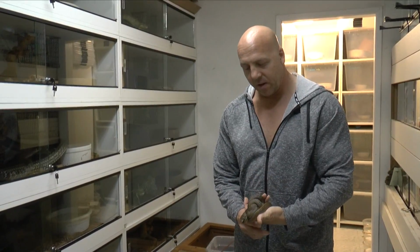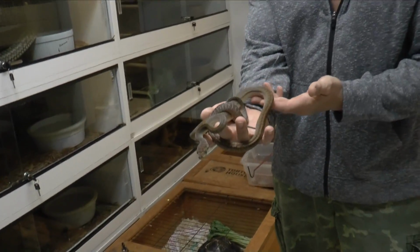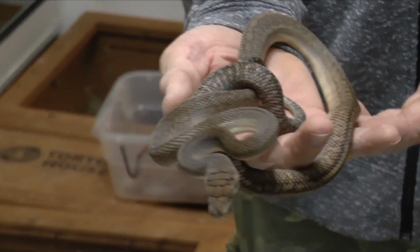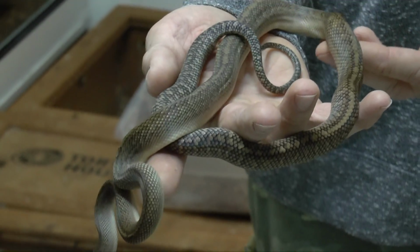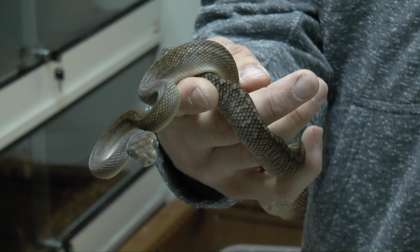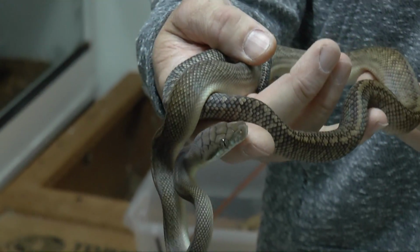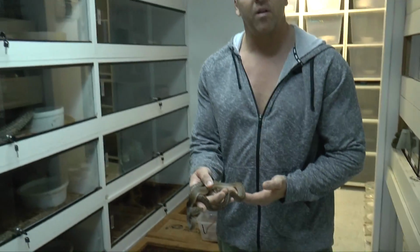So for the little ones, these are kind of a representative of the group. There's lots of different variation among these guys. This one happens to be a sort of a subtle stripe animal, but it's pretty cool. I have a lot to choose from though. There's a good solid 12 animals in this size range. And then I have a few a little bit bigger, and I'll show you those right now.